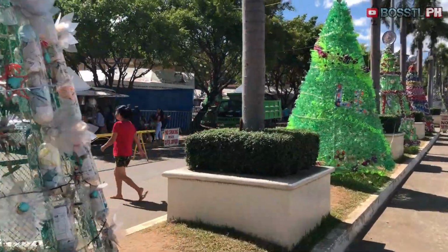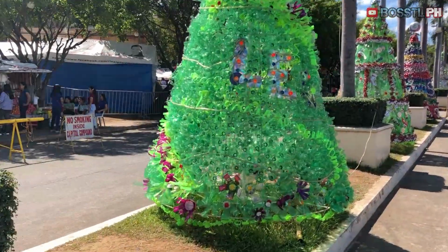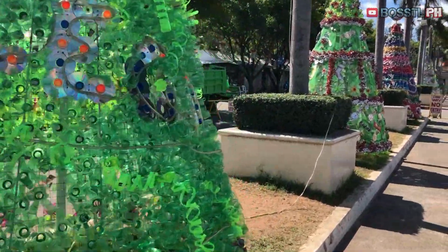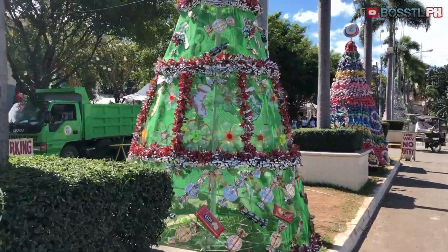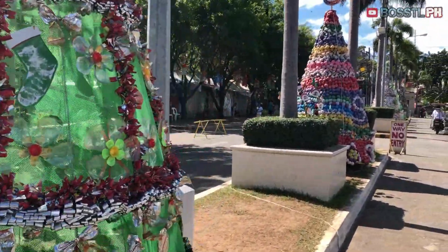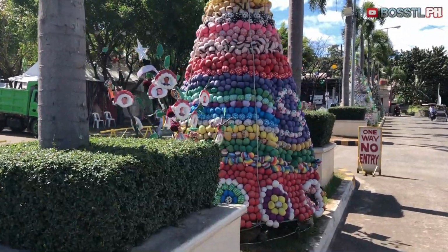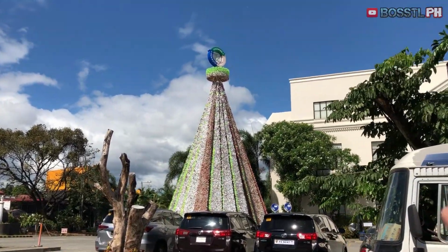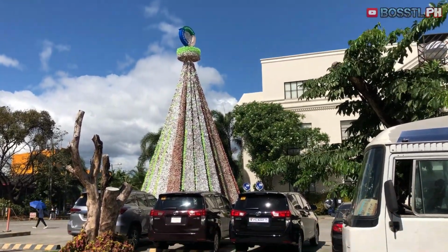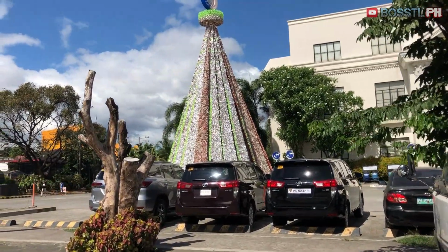Immediately, what you could actually notice in here is that the island leading to the sports complex is lined up with Christmas trees. And the unique thing about this one, each Christmas tree is made up of recyclable materials. The giant Christmas tree this year, as you can see in there, kasi taas siya ng Capitol Building, is also made up of recyclable materials. Maganda yan, umiikot yan pag gabi.